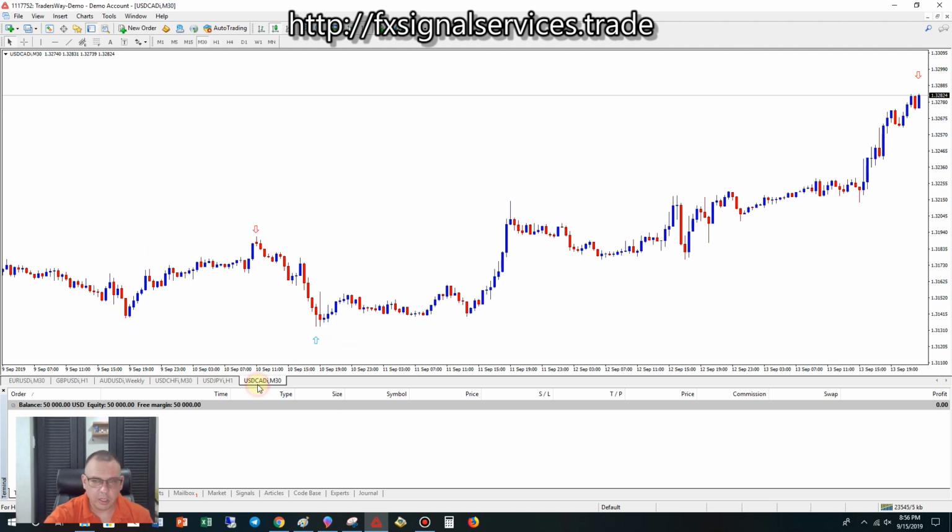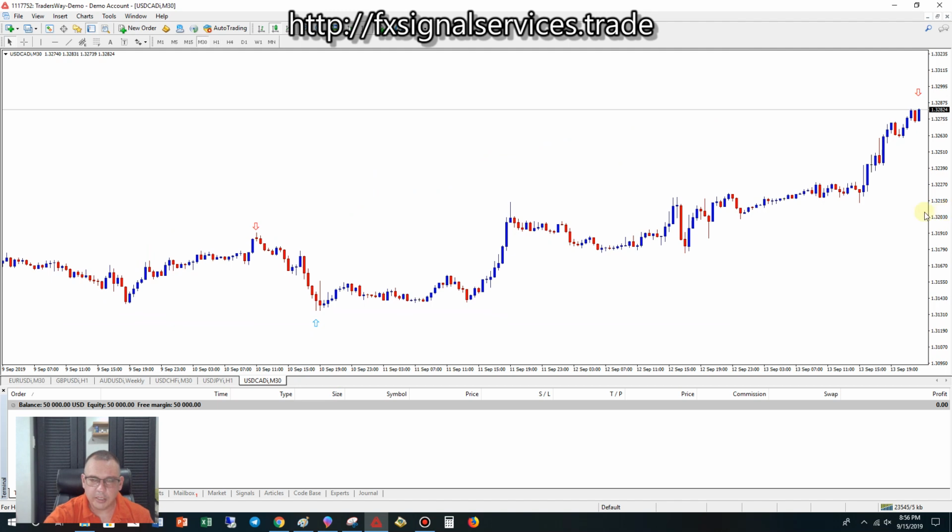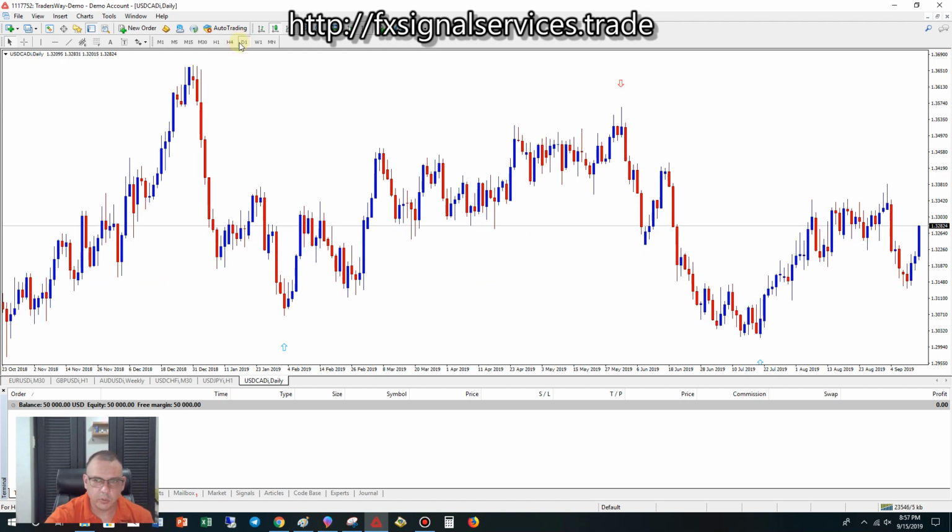Now moving on to US dollar, Canadian dollar. It's kind of the same thing. It has been a slight uptrend, but more or less has been a flat range of market, as these two have been fighting against one another. US dollar, Canadian dollar is kind of a unique pair, but US dollar is definitely winning in this situation.